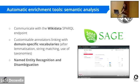And it is also interconnected with some pre-trained named entity recognition and disambiguation state-of-the-art tools. These tools are usually trained on Wikidata and other open corpora and link with Wikidata.